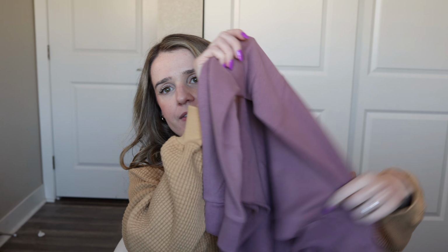Okay, moving on to the last item that I have. This is a sweater and this is called the Sedona Polo, and I purchased this in a size extra small and in this color. They actually have this, I think, in like 2 or 3 different colors. I really love this color. I really like the mauve colors in the fall, so I wanted to pick this up.